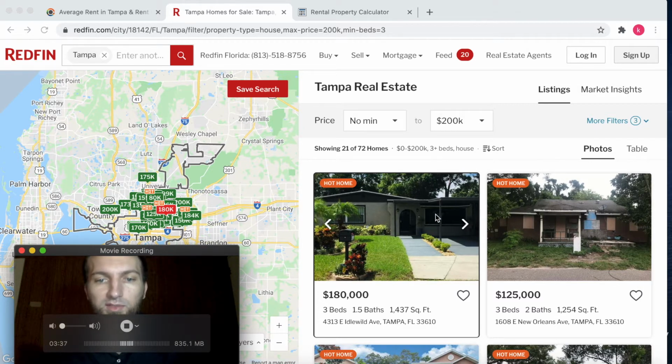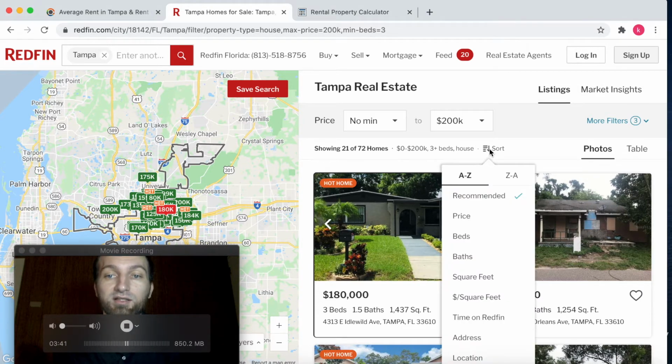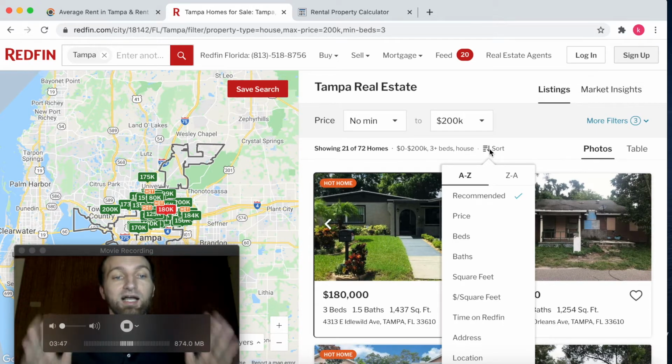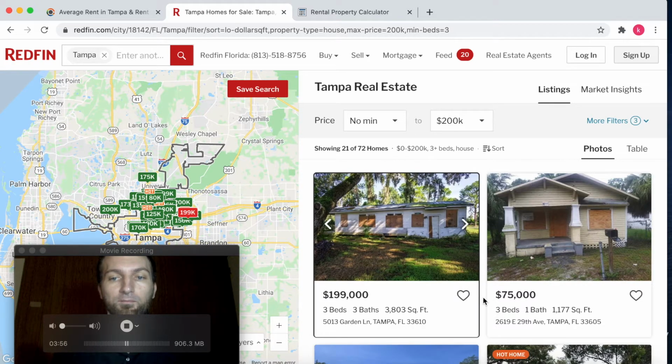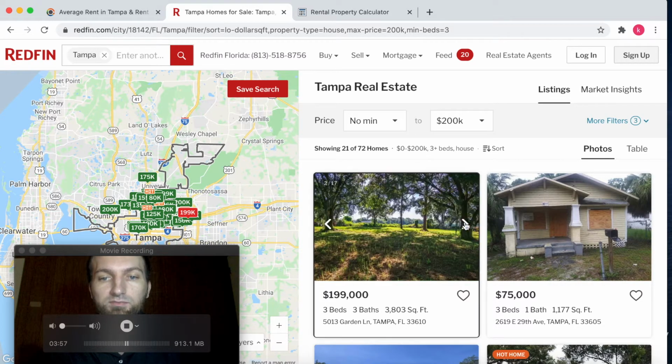So we're just going to be looking through a couple of these homes. I like to sort by price per square footage. This basically means you're getting the best deal for the size of the house as far as the cost. So the square footage, you're getting the absolute best deal. So this is where you want to start off with price per square foot.